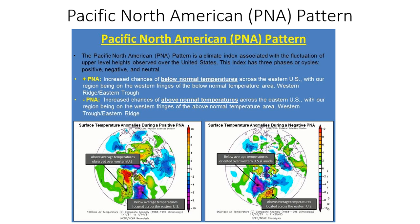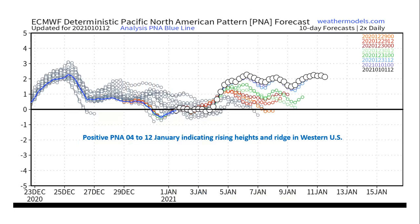Now, with a negative PNA, it's the opposite. You get more of a trough. With a negative PNA, you get the trough in the western U.S., especially the Pacific Northwest, and you get the ridge in the east and the warmer temperatures in the eastern U.S. with a negative PNA. So what's it looking like?